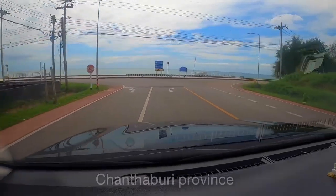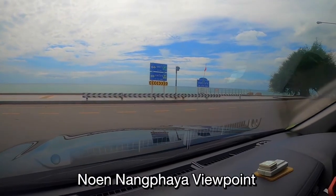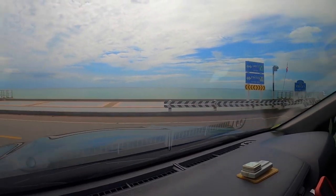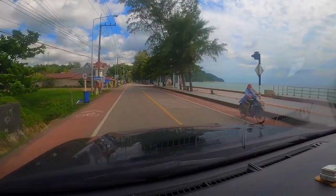So I'm heading to Chanthaburi province, and the first stop is going to be Nangphaya Viewpoint, which is a viewpoint where you will see the ocean next to the roads. So let's see how beautiful it's gonna be.